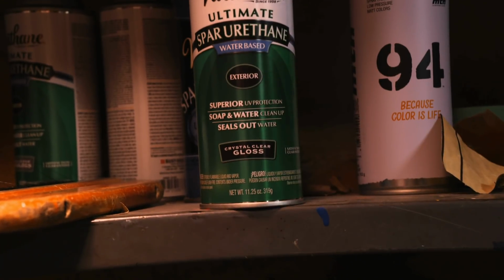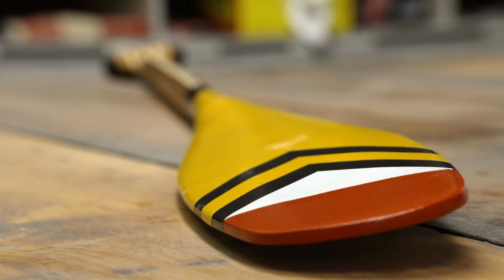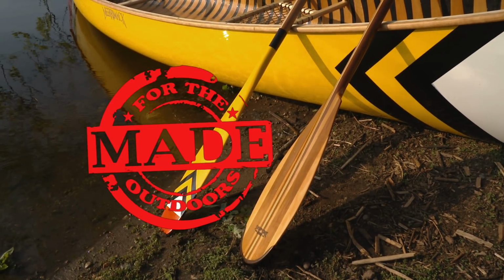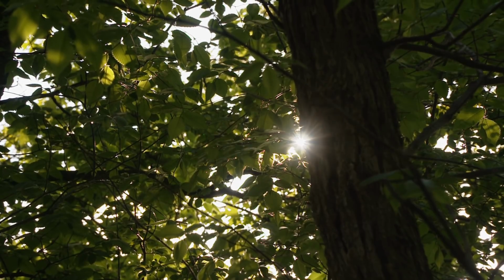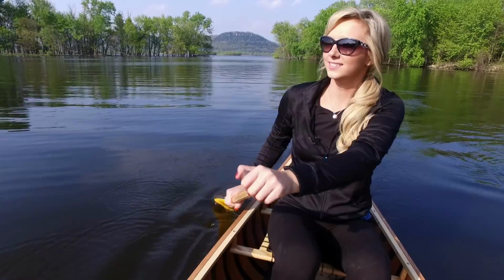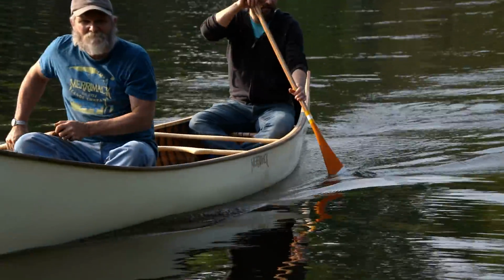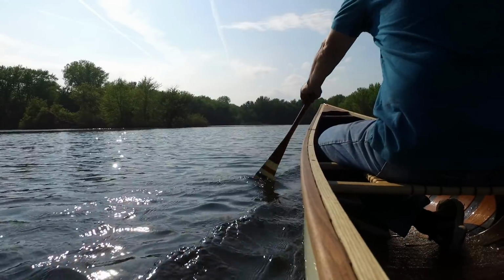The final clear coat gives it its shine. Wow, what a work of art. It's a functional piece of art. It's awesome to use a paddle, dip it in the water that you made yourself. It's fun to see people using them and just enjoying something we make.